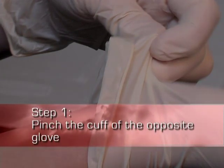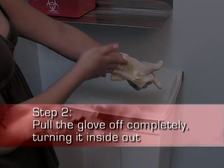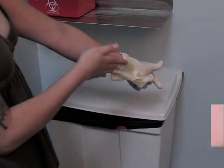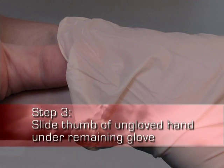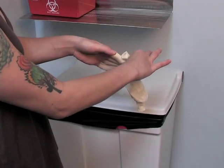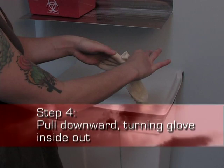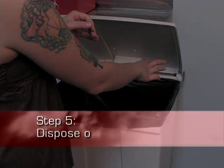Pinch the cuff of the opposite glove. Pull the glove off completely, turning it inside out. Slide thumb of ungloved hand under remaining glove. Pull downward, turning glove inside out. Dispose of gloves.